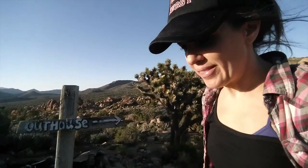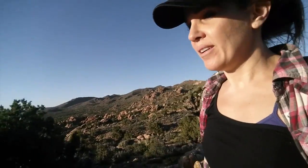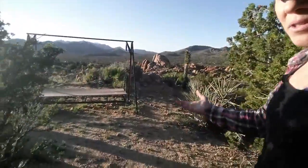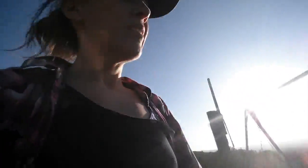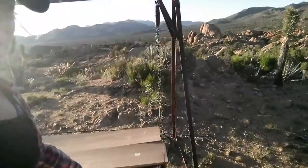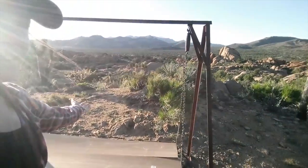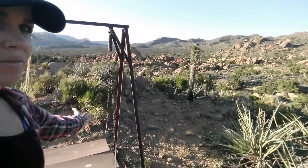I'm going to show you one other thing about this cabin. It's walking up here to the overlook point, and it's going to be really brutal light because the sun's coming down. It's golden hour, but there's this awesome swing. Hopefully you can see this. It's just backlit. Swing looking out over this whole beautiful valley. It's just gorgeous. This is the place for a sundowner.